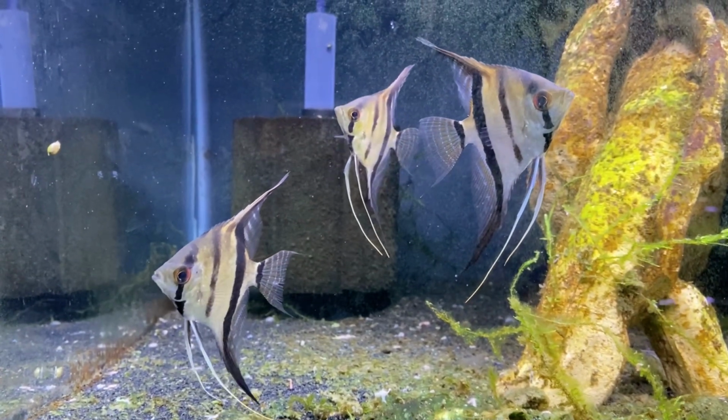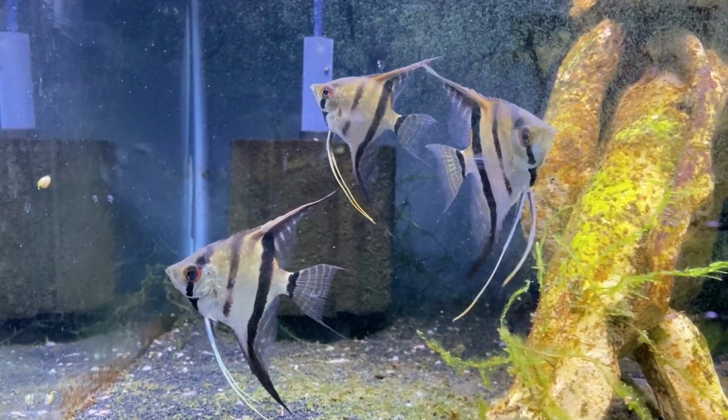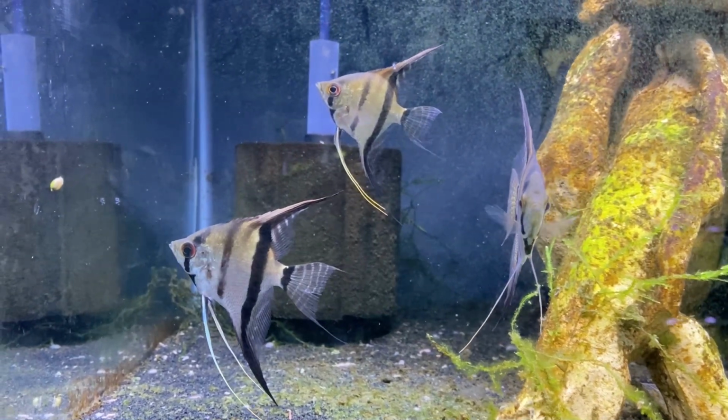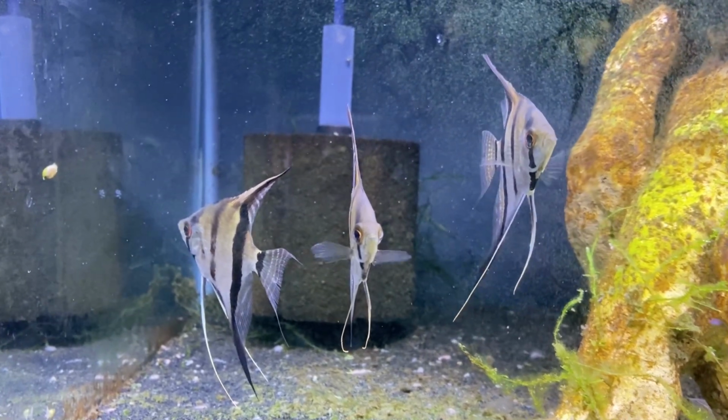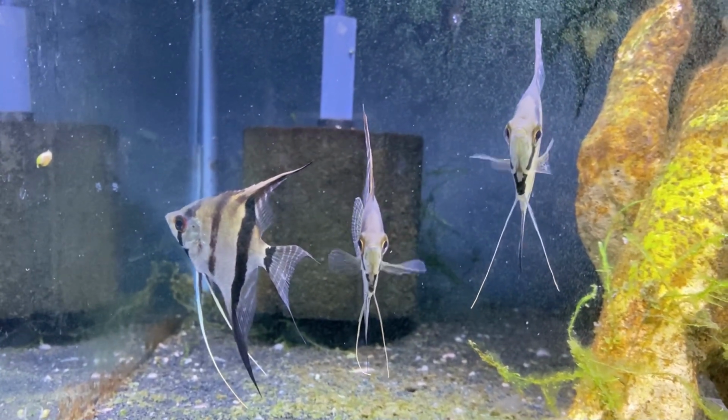Up next, we have some wild caught angelfish. We bought these probably about 6 months ago from Seagrass as wild angelfish. Have been rearing them out, and hopefully we're gonna get a couple breeding pairs.